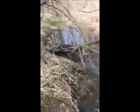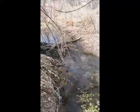Check it out. So we have water coming out of the reservoir right there. I don't know if I'm aiming it right.